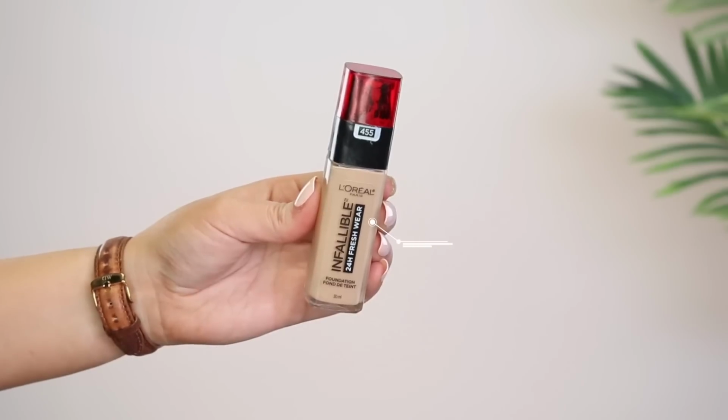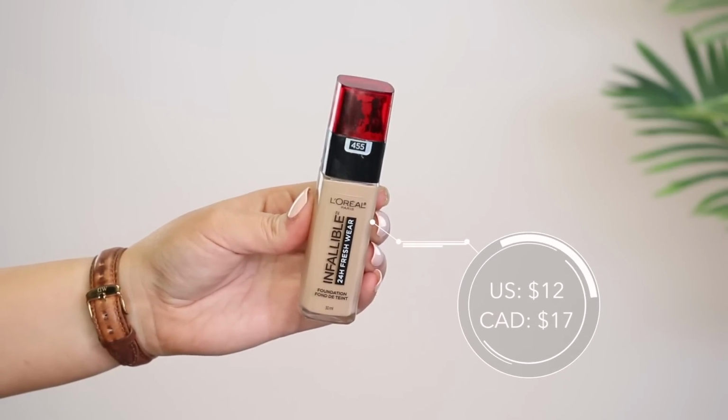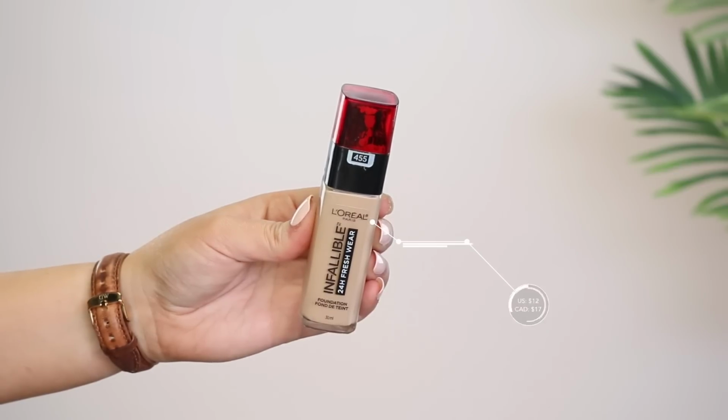For foundation, this is my favorite in general, but I think it's especially perfect for summer, and it is the L'Oreal Paris Infallible 24-Hour Fresh Wear Foundation. I use the shade 455. You can build the coverage of this up if you want something full coverage, but it also is really good as a light coverage foundation.